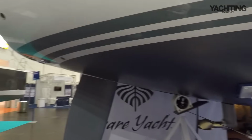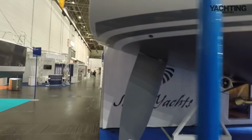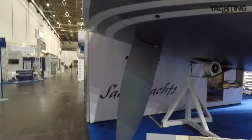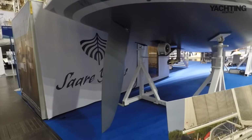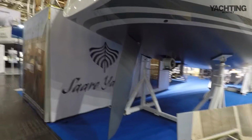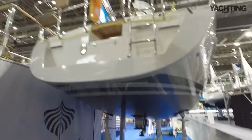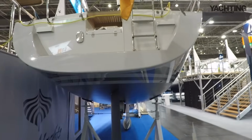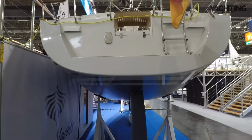You can see reasonably conservative lines coming to a narrowing transom. Nothing too beamy, which means that she's a really good offshore, very well balanced boat with a deep balanced spade rudder here in line with the keel, not a twin rudder. And then you can see there's no fold down transom, but she does have a reasonable sugar scoop stern with a ladder and a step through there.